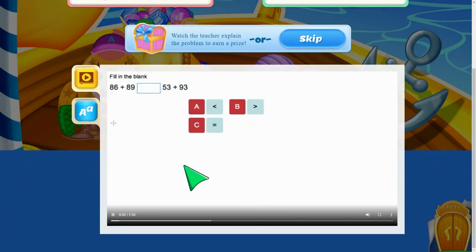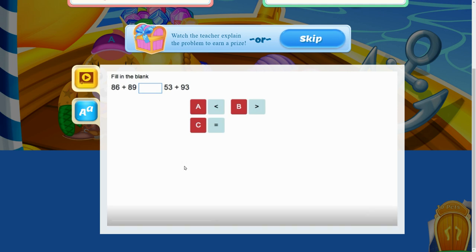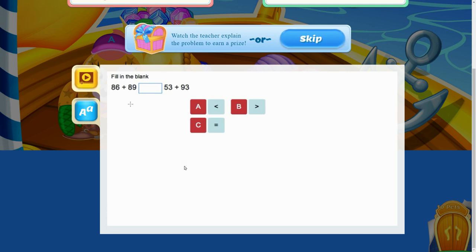We're going to fill in the blanks. So first, let's go ahead and start with 86 plus 89. So let's draw an arrow here. We have 86 plus 89. We always start with our ones place first. So we have 6 plus 9 equals 15. So we're going to put 5 here and carry over 1 to our tens place. So now we have 1 plus 8 plus 8.